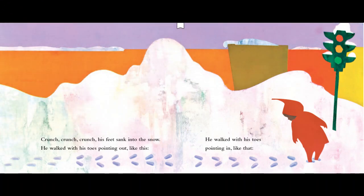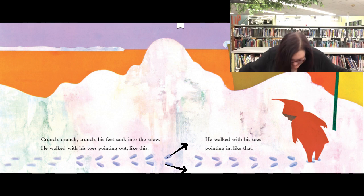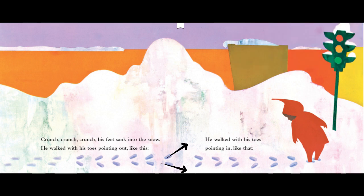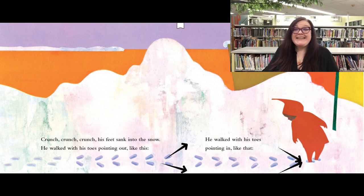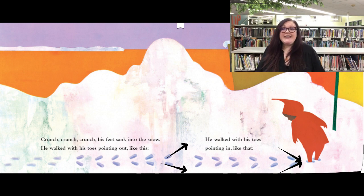Crunch, crunch, crunch, his feet sank into the snow. He walked with his toes pointing out like this. Can you walk with your toes pointing out? Let's see. Look down at your feet. Can you make them point out? Then he walked with his toes pointing in. Like that. What about with your toes pointing in? Let's point them in. Can you walk with your toes pointing in?